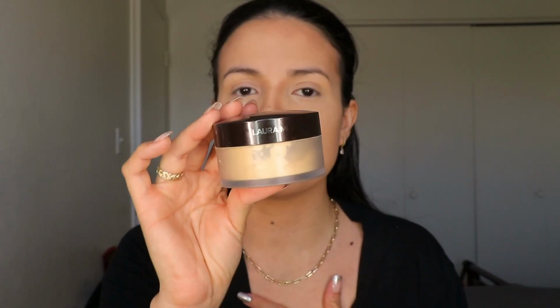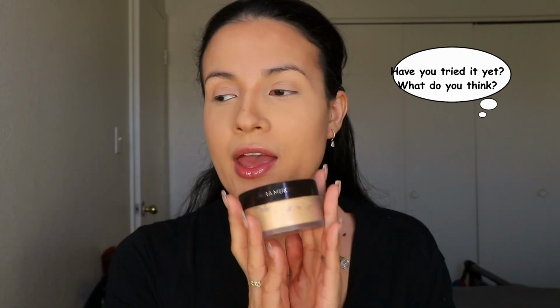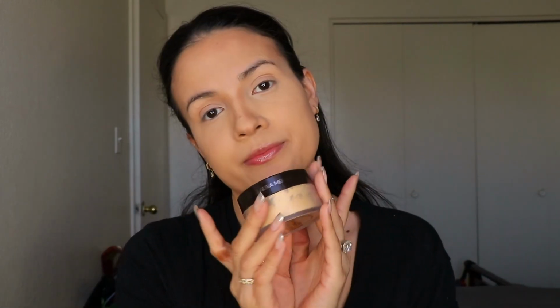I tried finishing my face because I don't have anything brand new right now, like contouring and powders or anything. I mean, I do have a powder that's new to me, which is the Laura Mercier in Honey, which I love, and I also love my Airspun. So I've been reaching for the Honey one because it just has a tint to it.